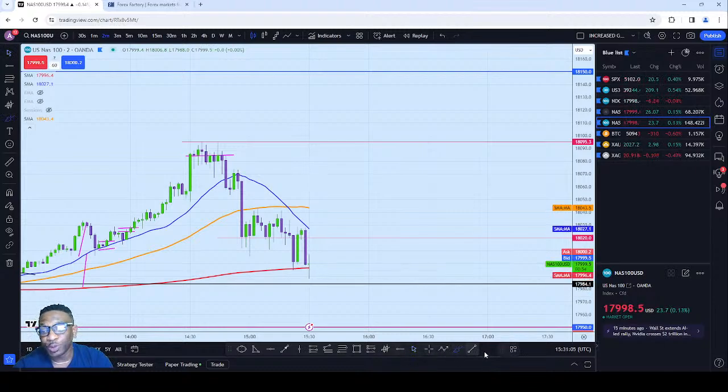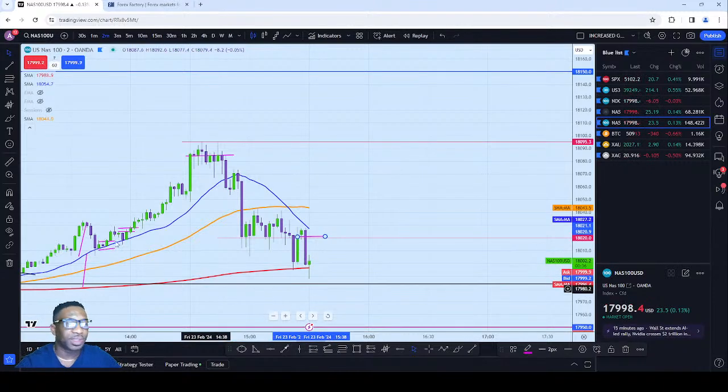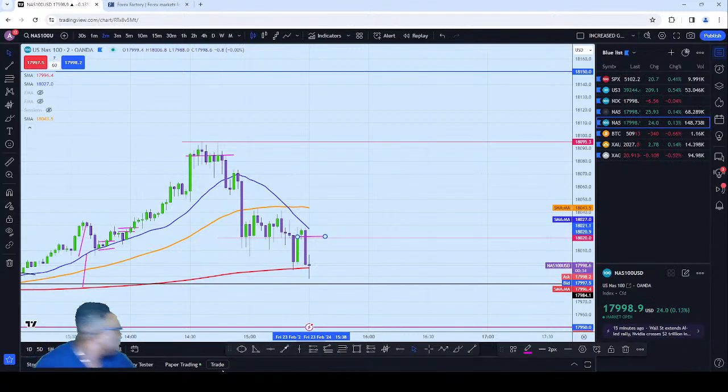So I'm showing you the things that we do. If you see this, maybe you spot it, I don't have to point it out to you. You should know. So anyway, this would be a counter trend. This being a counter trend, it's a little bit on the dangerous side.